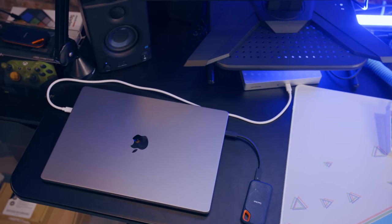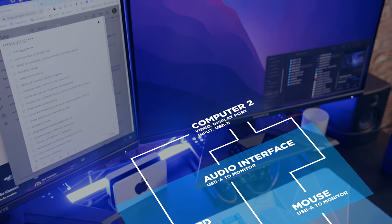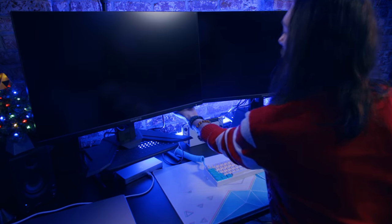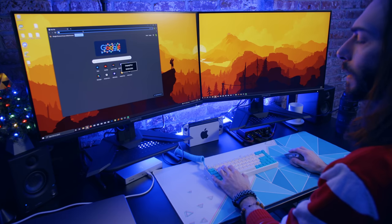So I have my keyboard, my mouse, and my audio interface plugged in through the USB 3.0 ports on the bottom. So I have my MacBook plugged in through USB-C, and my PC plugged in through DisplayPort and USB-B. So pressing the KVM button on the back will not only change the display mode from USB-C over to DisplayPort, but it'll also change the USB controller from USB-C to USB-B. So pressing that KVM button swaps all of this over to be all of this, and it controls flawlessly.